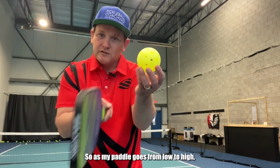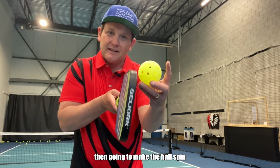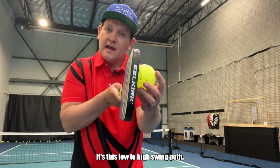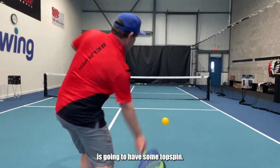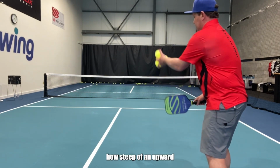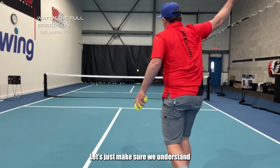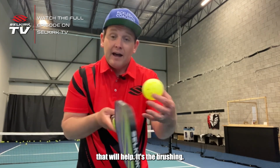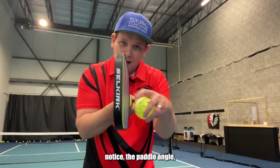So as my paddle goes from low to high, brushing up the back, right? That's what's then going to make the ball spin over the top like this. It's this low to high swing path, and at the moment of contact, if I'm brushing up, that ball is going to have some top spin. Now, how much spin there is depends on how steep of an upward angle I'm swinging at and how fast my paddle is moving. But let's not worry about that now. Let's just make sure we understand that it's the low to high swing path that will help. It's the brushing.